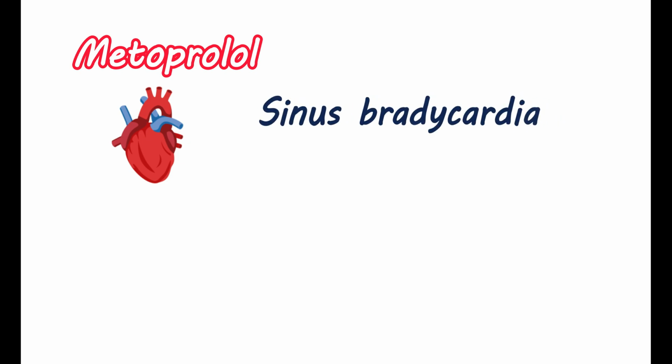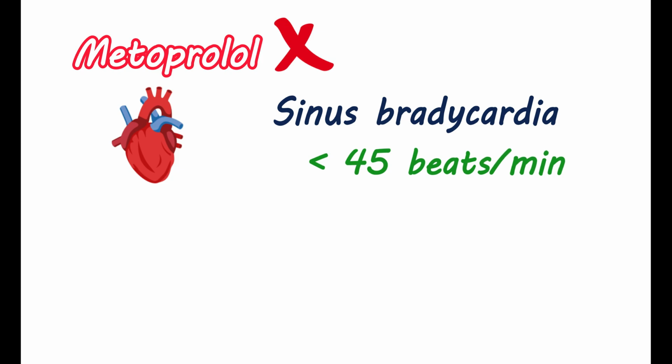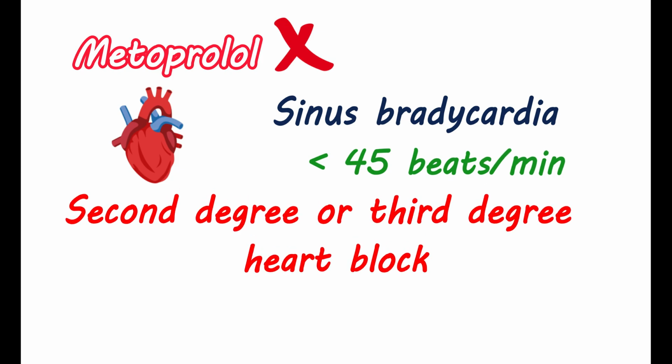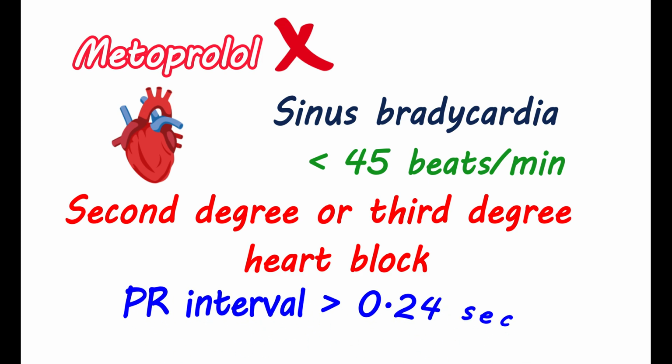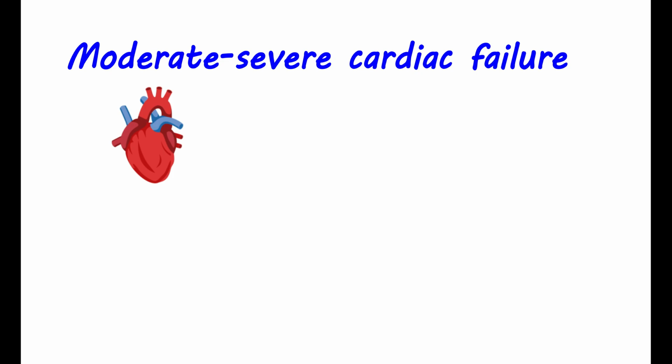In people with sinus bradycardia, use of metoprolol should be avoided. If you have a heart rate of less than 45 beats per minute, metoprolol is not recommended for you. In people with second-degree or third-degree heart block, metoprolol is contraindicated because it further reduces the AV conduction and increases the risk of heart block. However, in people with severe first-degree heart block where the PR interval is above 0.24 seconds, again, this drug should be avoided.